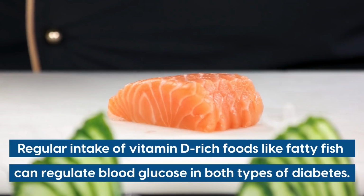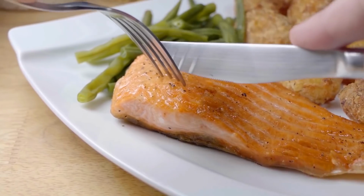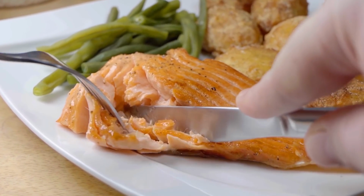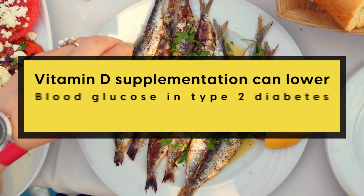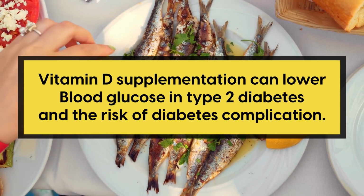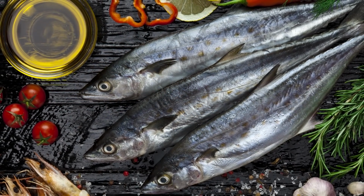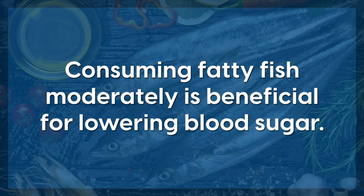A 2019 study involving 680 women observed an important reduction in fasting blood glucose within the women who had high serum levels of vitamin D. Other reviews also note that vitamin D supplementation can lower blood glucose in type 2 diabetes and the risk of diabetes complication. So while there is more research needed to confirm these findings, it seems that consuming fatty fish moderately is beneficial for lowering blood sugar.